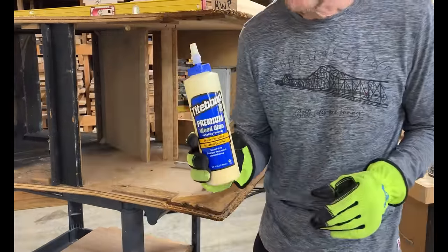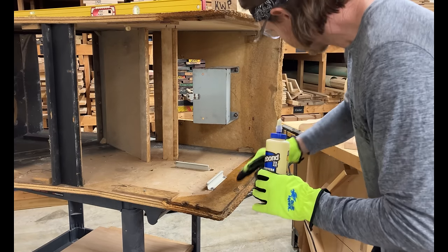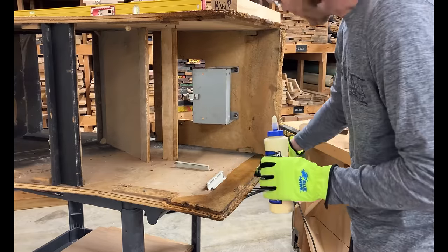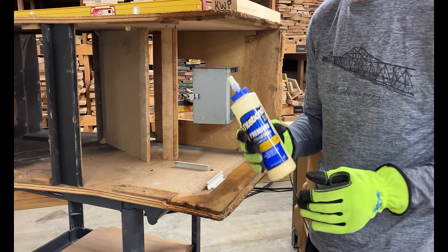All right, now I'm going to take some wood glue. I'm going to take the piece that goes on the back here, and I'm going to go ahead and put a line of bead on it. Now this is not going to hold the back and the bottom on, but I do want it as filled in as I can and as tight as I can before I try to brace it on the inside. So I'm going to start with some wood glue.